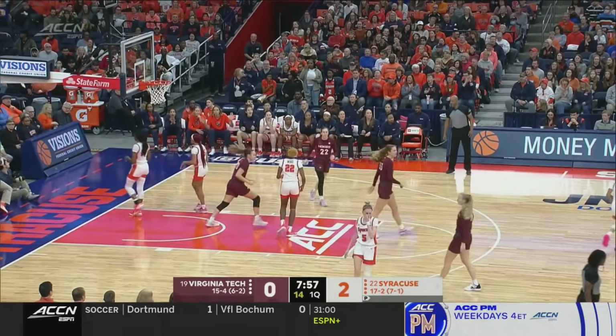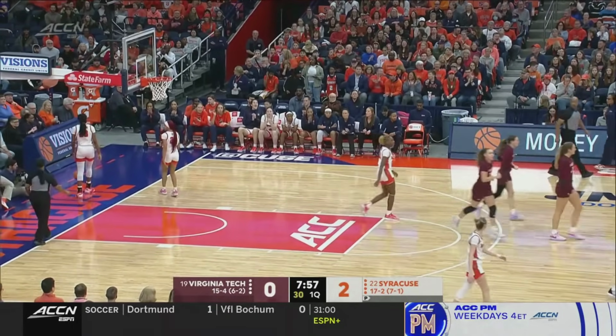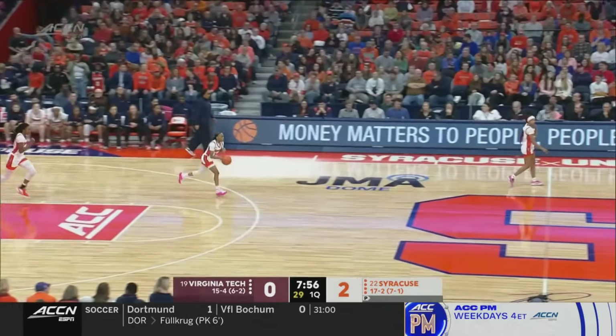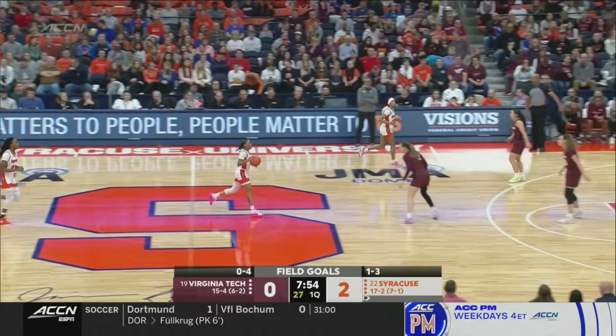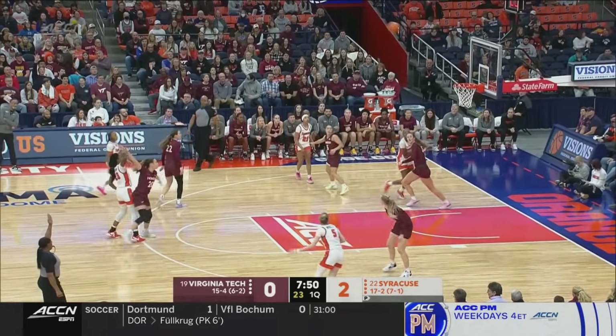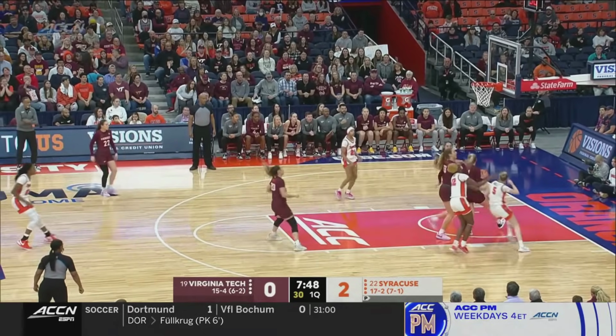Matilda Ekh's first shot way off the mark there for 3. Certainly affected by Georgia Wooley. Give Syracuse credit. They want to make sure that they don't allow Virginia Tech to get any open threes. They want to force them to shoot 2s. Dyaisha Fair, the ball carrier, again, just eclipsed 3,000 career points. Latham, the trailer 3. Too strong.